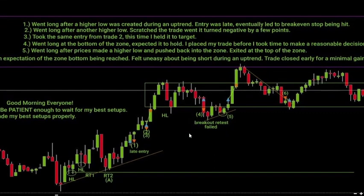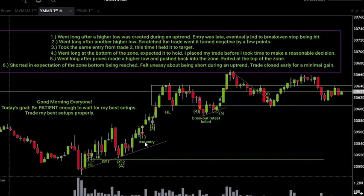So when I see a consolidation zone, my strategy is first to identify the direction that prices were moving in before the zone occurred. We can see that prices were in a clear and established uptrend before the consolidation. So once the consolidation occurred, I identified that the prices were moving up. That tells me that I only want to do one thing.